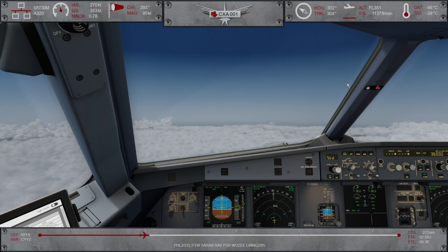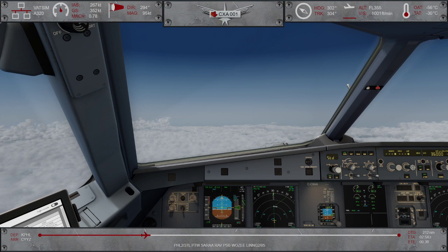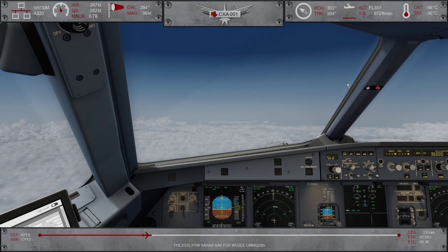Cactus 585, turn left heading 240 to re-intercept. Turning left 240 to re-intercept, Cactus 585. Cactus 585, your number 2, following a 737 on a 5 mile final. Maintain 180 knots till Jalto. Runway, the current winds are 200 at 5, runway 27 right, you're clear to land. All right, I'll maintain 180, the 737 cleared to land, runway 27 right, thank you. Cactus 585.